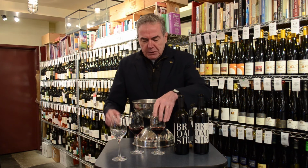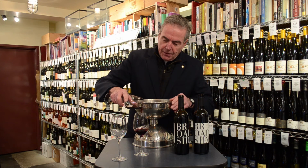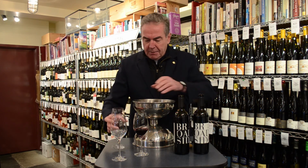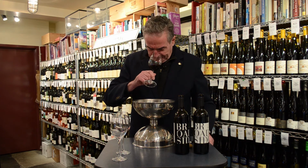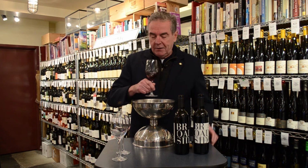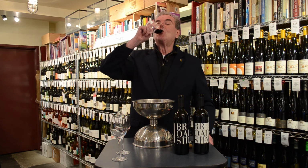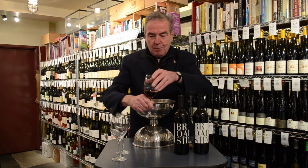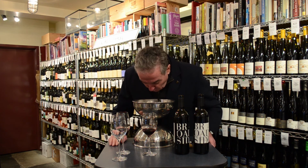So what I'm going to do here is what they would do in Bordeaux and add just a little bit of this Cabernet Sauvignon to Merlot and see what we get. And now we've got something that's quite aromatic. Smells quite enticing and certainly fruity. Frankly, that's the one I'd drink.